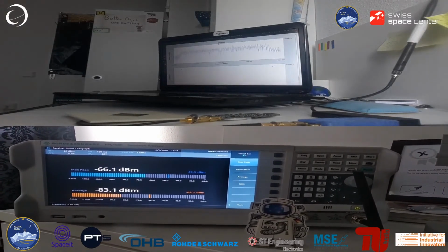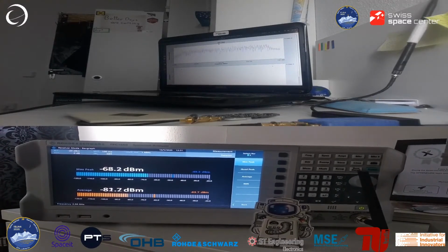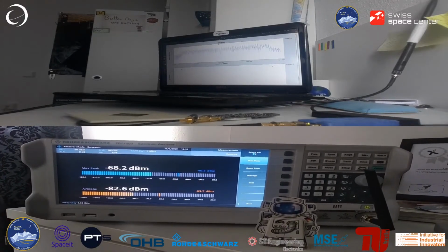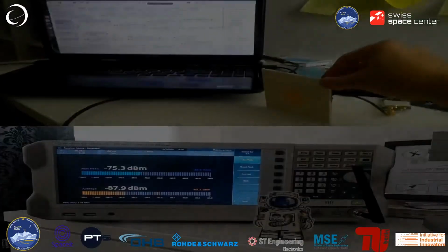Now no signal is being transmitted, but now you will see there is a drop, and this means the signal has started. On the upper screen you can see the waveform, and the signal strength is basically 10 dBm, and is being received at the spectrum analyzer.